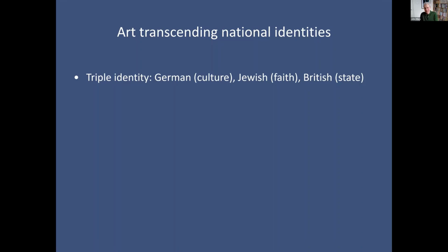They were British in terms of their state affiliation, and in the First World War, they were made to choose and declare publicly that they were British rather than German. So this triple identity and how to negotiate this triple identity was a constant source of tension for them. But art and the collecting of art enabled them to transcend those national boundaries by reference to this pan-European patrimony, which is accessible to all.